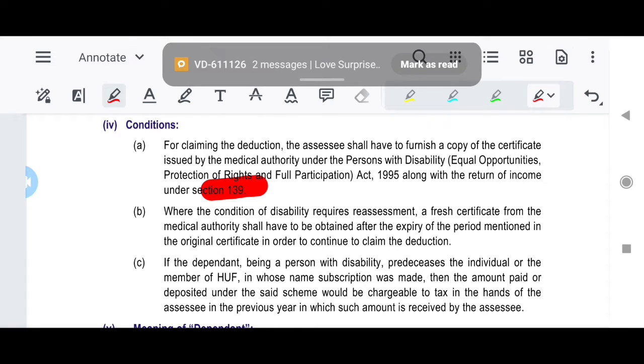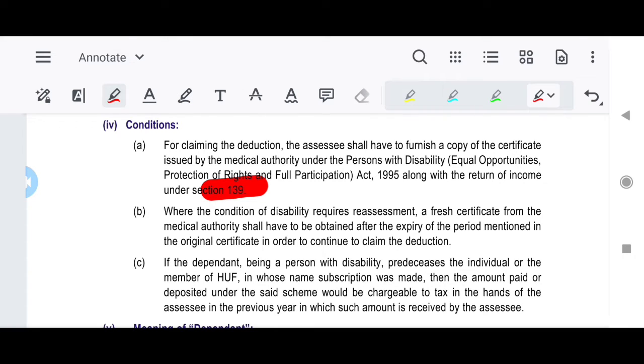Where the condition of disability requires reassessment, a fresh certificate from the medical authority would have to be obtained. If there is a period for the certificate, that is, the certificate is available for 5 years, then a fresh certificate has to be issued after the expiry of the certificate, or if the condition of disability requires a reassessment, a fresh certificate has to be obtained.